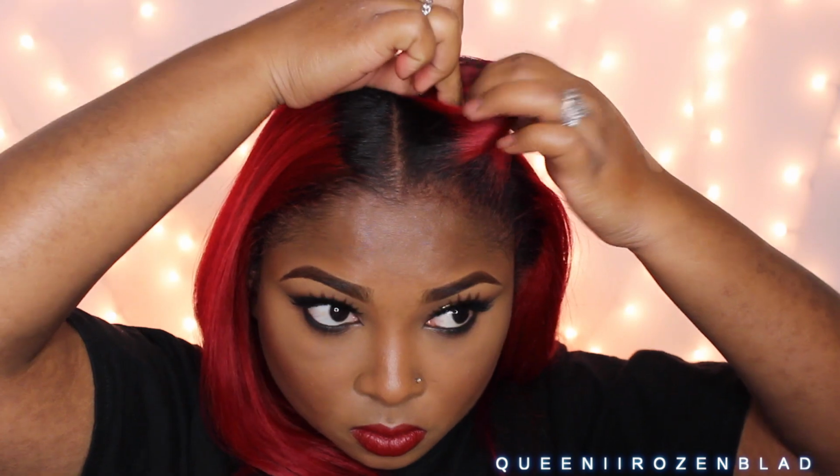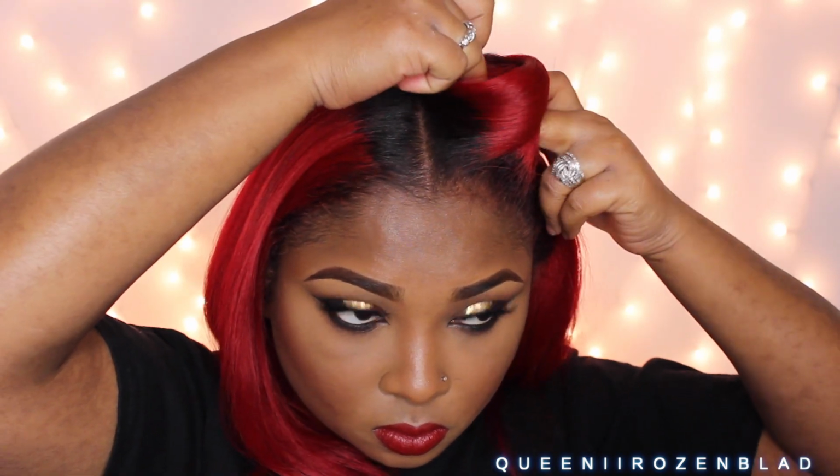And now I'm going to be using my Up All Night spray. It is also from Eva NYC, and I'm going to use this on my roots just to make sure that my hair stays nice and volumey. Is that a word? I don't know, but it keeps its shape, or keeps that voluminous look all night long. All right, and then I'm going to curl my hair and create a pin curl and set that in place with a bobby pin.